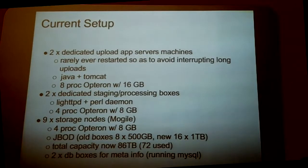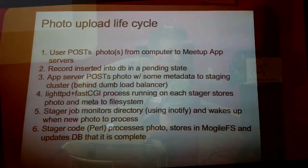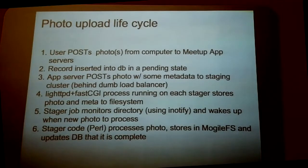As far as the hardware to do this, like I said, there are 2 dedicated upload app machines running. Can I ask a question? Yes. With the DB, go back one more. Maybe your master has insanely high uptime. Is there a single point of failure there? You cannot write to the DB at that time? Yes. Although if you can't write to the DB at that time, the entire site isn't working. So it is a single point of failure that takes out everything.